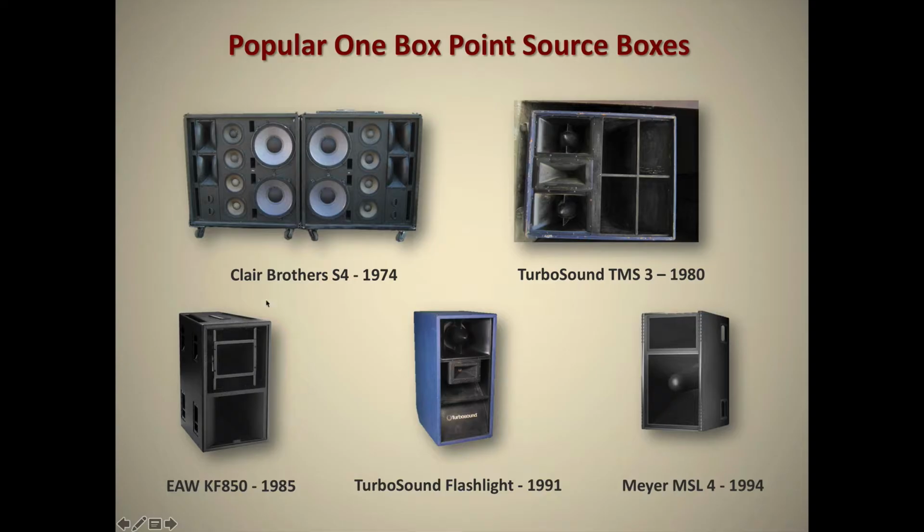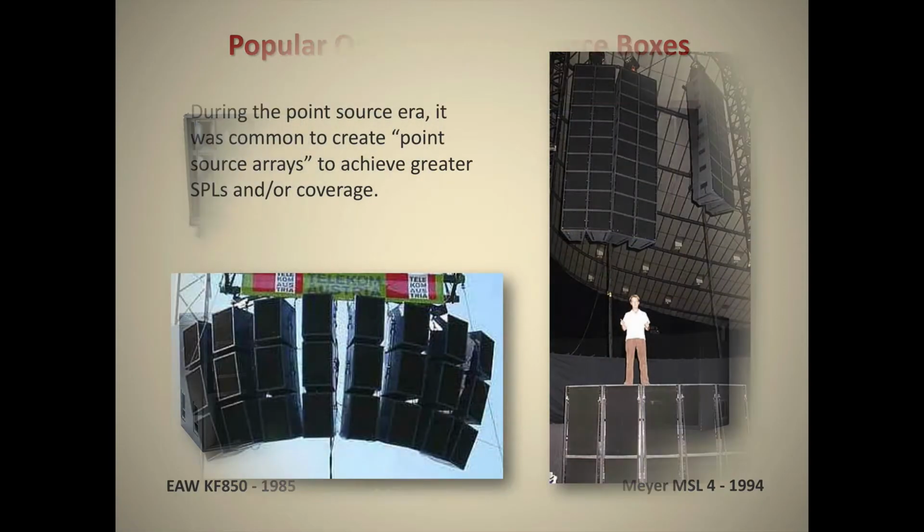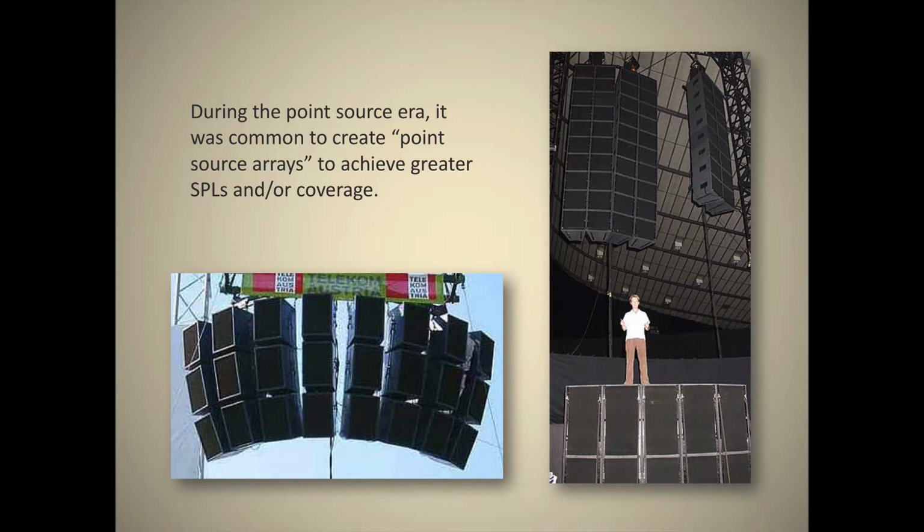The king daddy of 1980s touring is the EAW KF850. This was the big boy. A long throw box, pretty popular. If you went and saw a big band in the 1980s, chances are it was an 850. Common in this era to array these into large arrays.